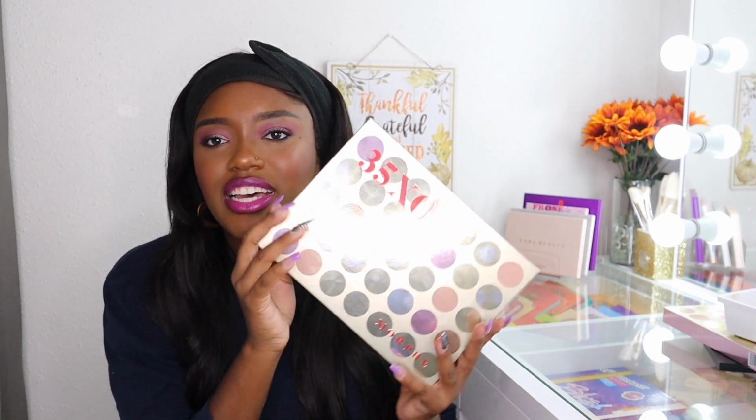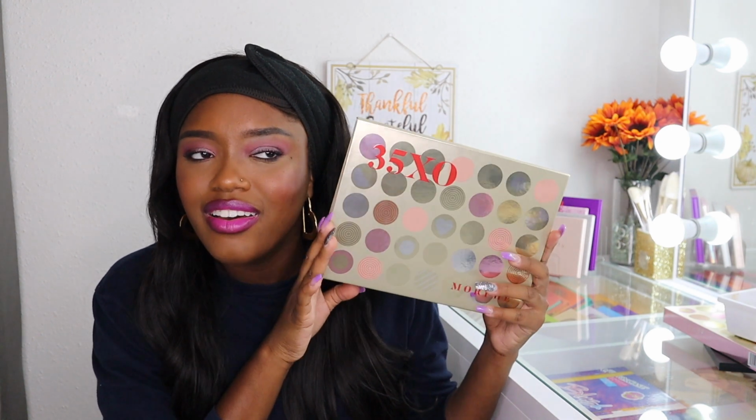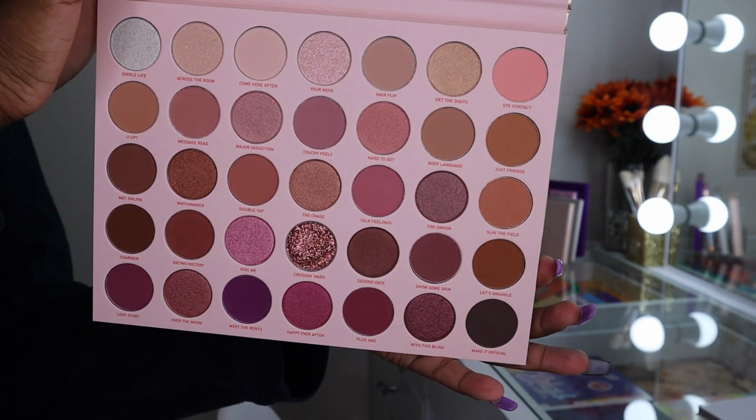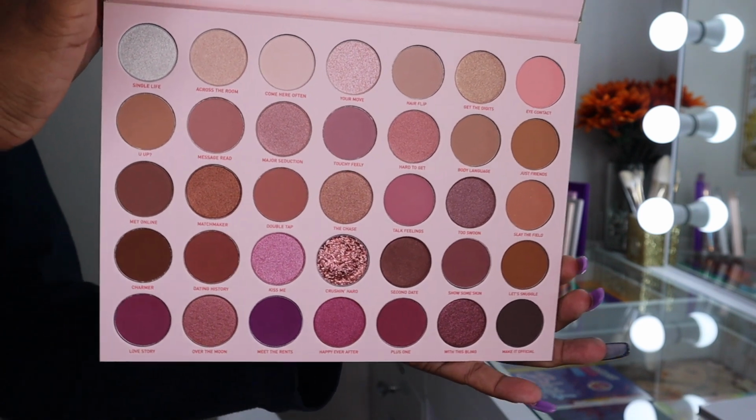I mean, the name of it is 35XO, so I'm kind of, I don't know. What do you guys think? Do you think this feels Christmassy or more Valentine's Day themed? But the inside is a beautiful mauve lover's dream.